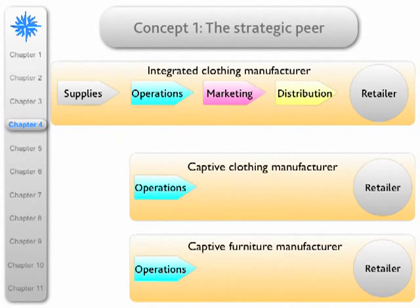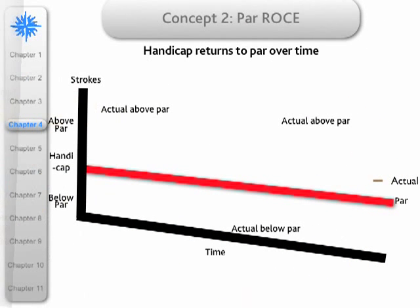And that is the concept of the strategic peer. That it's better to compare captives than it is to compare by industry label. The concept of the strategic peer. The second concept borrows heavily, I'm glad to say, on the world of golf.